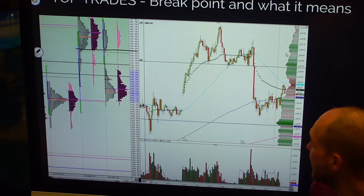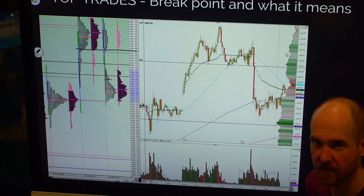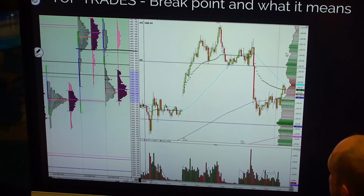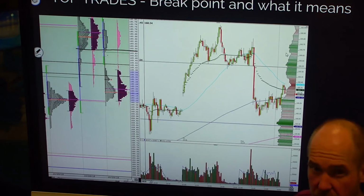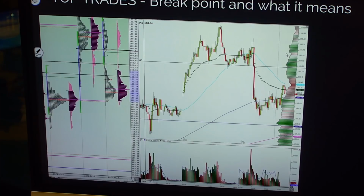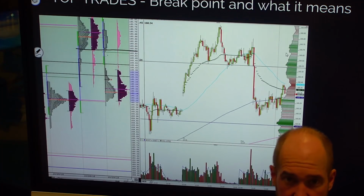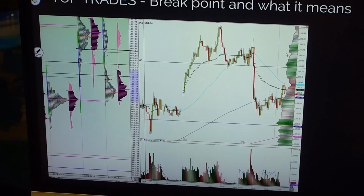So people are rushing for the exits, they don't hang around. There's less two-way trade on this, particularly once it starts going, which then means you're going to struggle to get in. So you've got to be a bit more aggressive. You've got to be a little bit more willing to go and hit market for it, because if you don't, you get left behind. I'll show you this now.